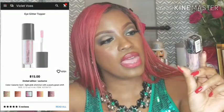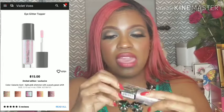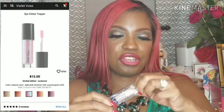And I would advise you to keep the top on because I would think it could easily dry out. I have the glitter topper from Violet Voss as well. It's liquid glitter gel, and this color that I got was Galactic Gem. Looks like this. And I think they have three other colors, and it looks like that. So I will put that as a topper on my eye.